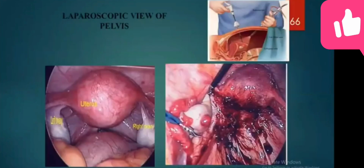This is a normal laparoscopic image, and this is a laparoscopic image of an endometriotic pelvis. You can see severe endometriotic deposits. In the ovary you can also see endometriomas. These are two endometriomas and severe adhesions in the pouch of Douglas. This patient may definitely have dyspareunia, that is, pain during sexual intercourse, or even severe pain during menstruation.